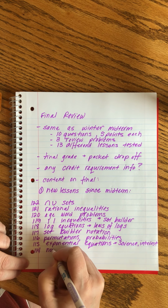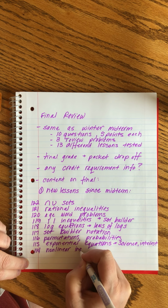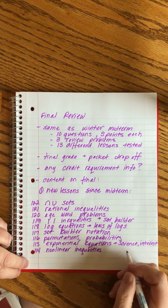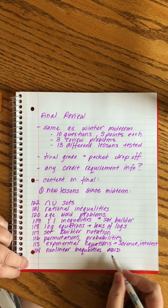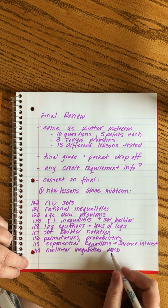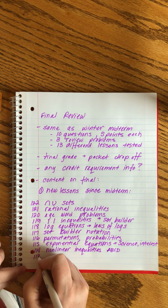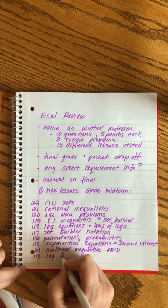114. This was nonlinear inequalities. This is where we divided the graph up into the 4 regions, the A, B, C, and D, and then you had to pick which region contained the solution. 113 was log. It's where we first met logarithms, so it was the log basics.